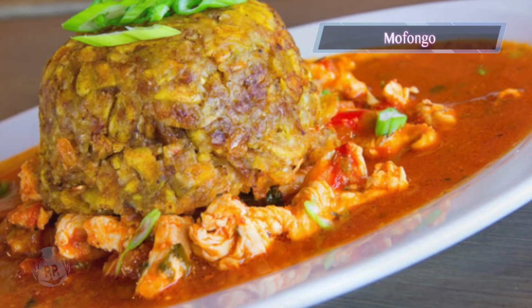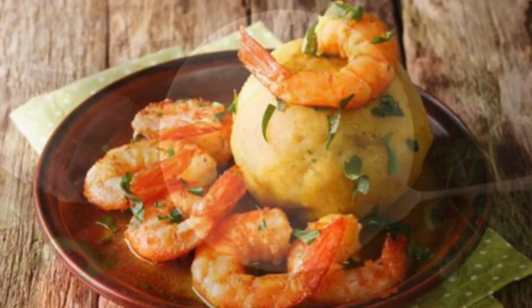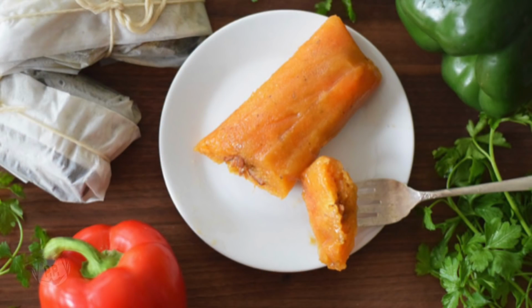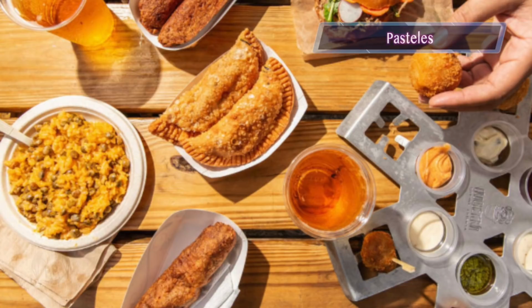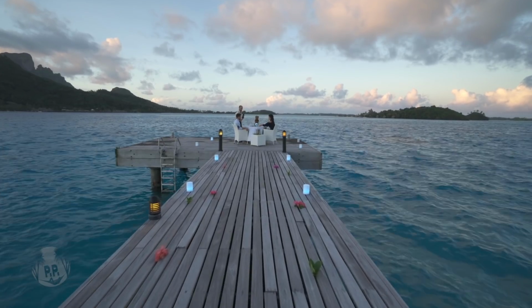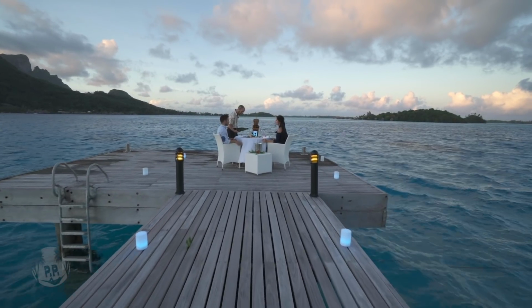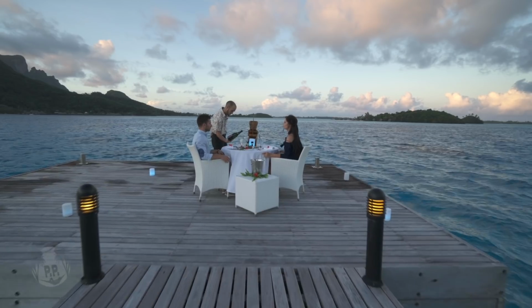chicken, pork, or seafood mashed in with plátanos and smothered in garlic. And my absolute fave is pasteles, which are tamales with a meat wrapped in flour or even banana leaves. So delicious. So when it comes to local cuisine, both islands are great in different ways, which is great because trying good food is a big part of vacation.